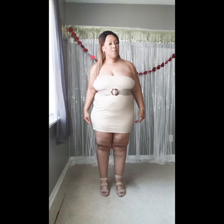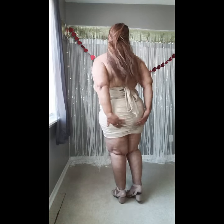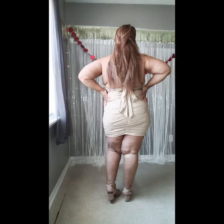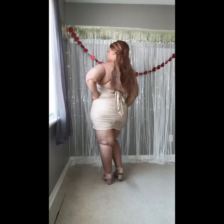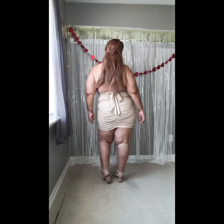And another thing about this dress, it actually has ruching in the front. So since the front is in the back, the ruching is in the back, right where it needs to be, right here, okay? So this is what it looks like. This is what I did to try to make this dress work.